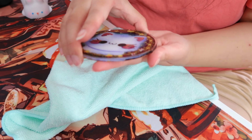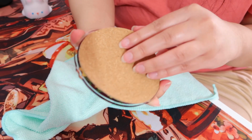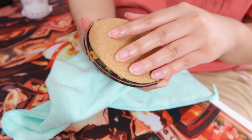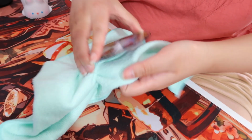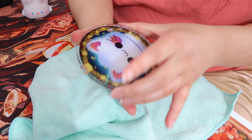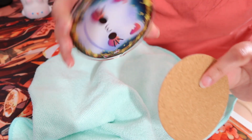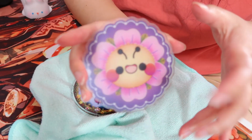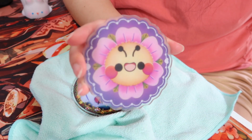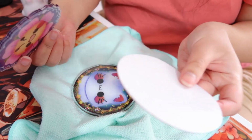So this is a way to keep the coaster from moving when you're using it. It's exactly the same size as the image, so I'm going to try my best to put it on there the best way as possible. For the B, it's going to be a little bit bigger because these are 3.75 inches and then the coaster is 4 inches. For the B, it's not an exact circle, so it's going to show a little bit, but I didn't want to buy a whole other set. So yeah, let's keep doing this.